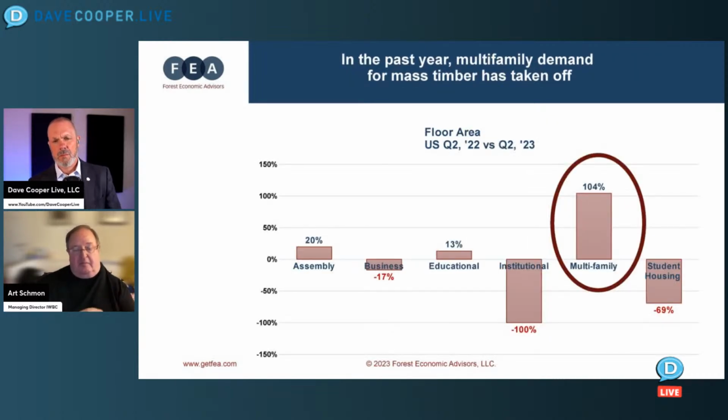And here's another little, it's a bit of a non sequitur, but these are the principal building occupancies where you find mass timber: assembly, business, educational, institutional, multifamily, and student housing. And this is a look at what's happened essentially over the past year with each of these sectors. And you can see, not surprising in business, no one's building offices these days, as you probably know. So business is down, institutional's down, but look at multifamily. Multifamily is charging ahead, even in the current economic climate. So we've had a lot of growth in that sector.